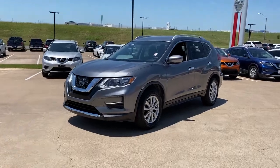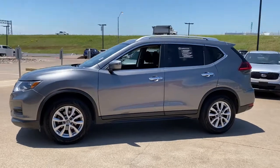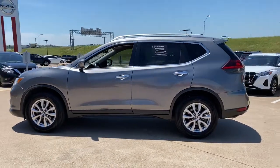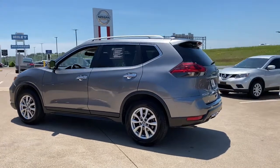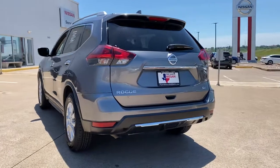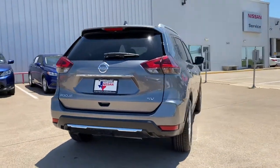Can you see yourself in the 2018 Nissan Rogue? With less than 70,000 miles on the odometer, this vehicle provides excellent value. This feature-rich Rogue adds confidence and convenience to everyday life. Standard driver assist safety tech, large cargo capacity, and spacious seating have your back wherever the road may lead.